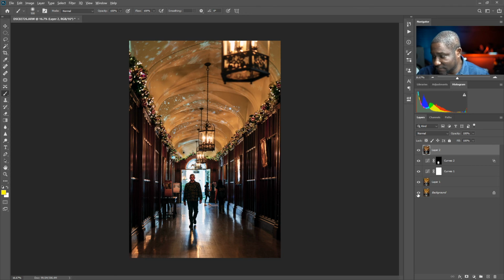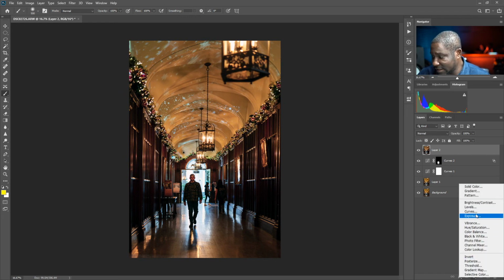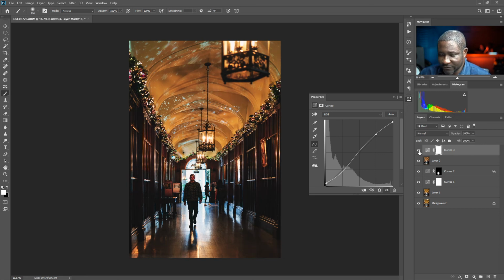And you can just take a look. This is where we were when we brought it into Photoshop, and this is where we're at right now. Right. If you want to add a little bit more contrast, then you can just add another curves layer and just bring down the blacks. All right, fade out the blacks a little bit. I'm going to fade out my highlights a little bit as well. Right, and that's what we've done with the curves. And I'm good with this.